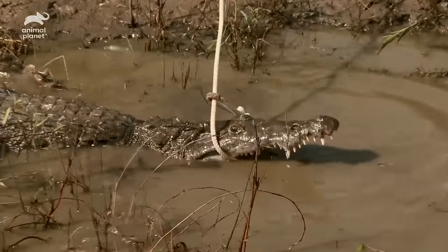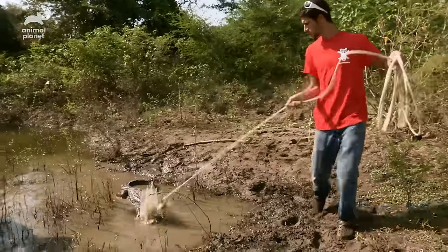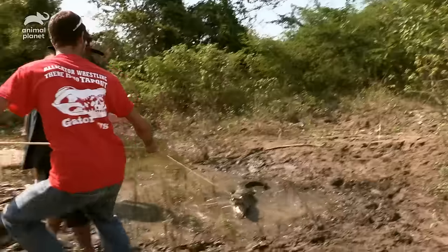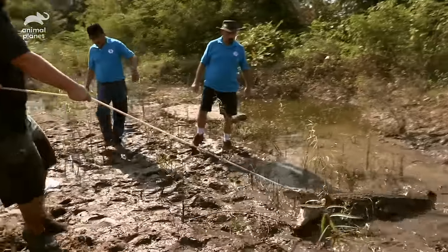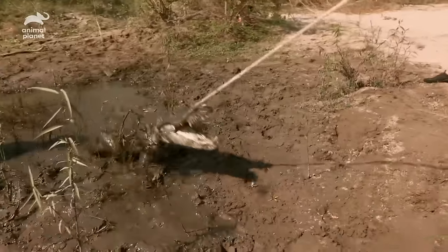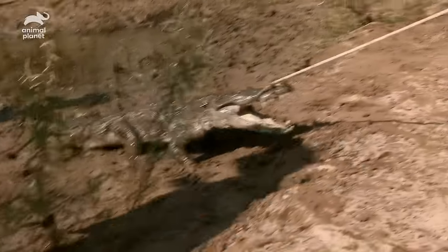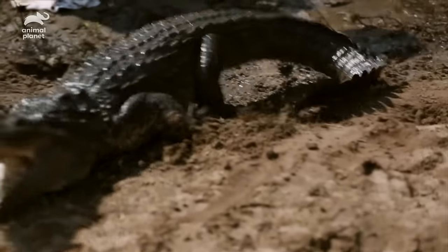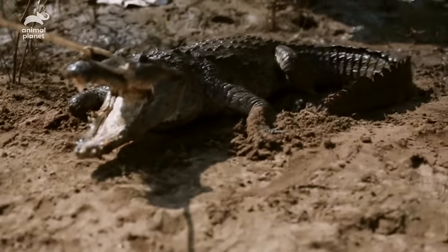You thought he was wore out, and then all of a sudden, get him out. The battery's recharged. Typically, crocs don't have a lot of endurance. They explode big and then get exhausted real quickly. But this croc never gave up.